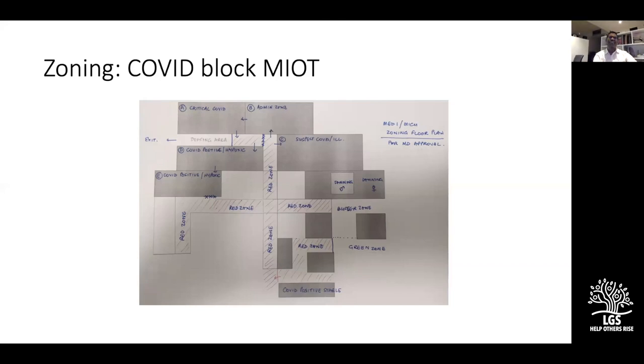So, we come to zoning. We did some work in the initial phase. We had lots of issues with donning and doffing before we took it in. So now we have divided it. This has just evolved for our hospital, and I think the zoning labeling is just what we chose.